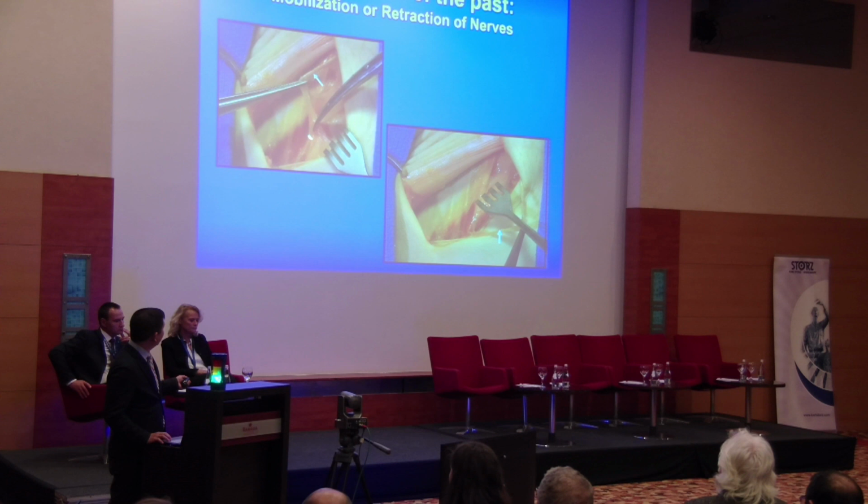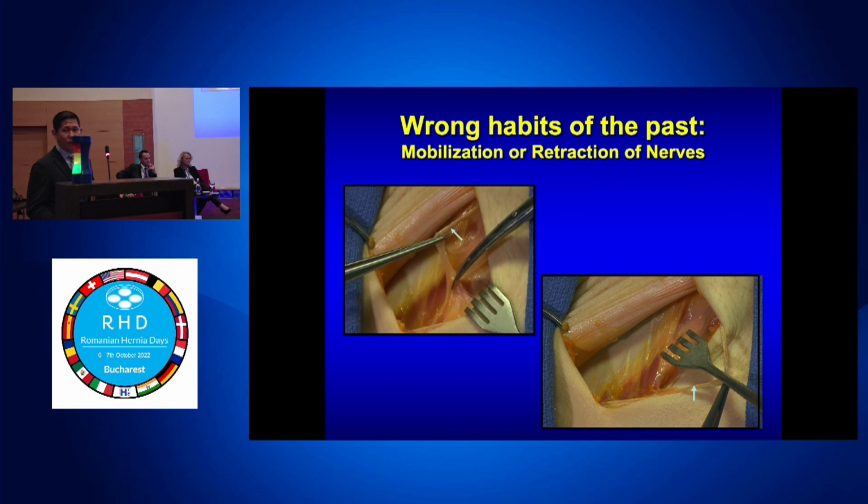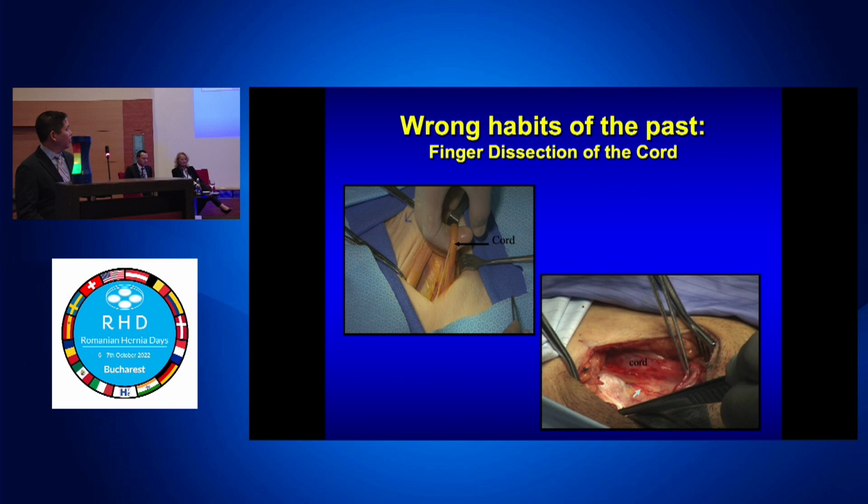I was taught this as an intern by many surgeons. They say, move the nerve out of the way. But if you do that, the nerve is naked. I think this made less of a difference in the Bassini era and in the Shouldice era because you didn't put mesh. But if you now move this nerve and then you put a piece of mesh in the same compartment, you cause more difficulty with regards to scarring and nerve irritation. People also use their finger to dissect the cord. We use a little peanut or a Kittner to lift it off of the tubercle. But this also will skeletonize, it will break the cremaster, and the genital nerve becomes a problem.